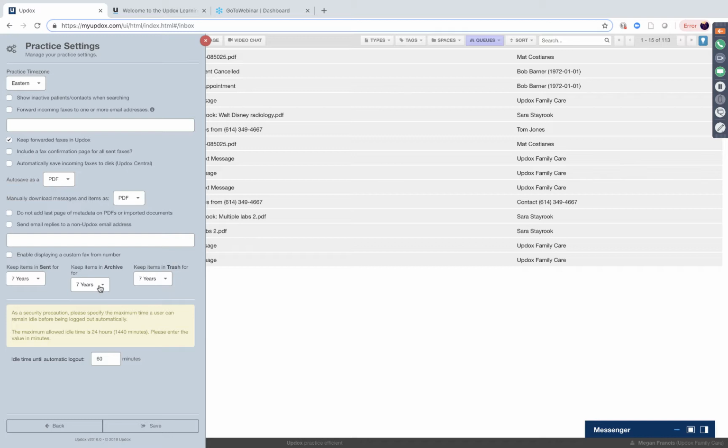And then after that 7 years, we can put it in the trash where you can still access all of those files. So depending on what works best for your practice or how long you'd like to keep documentation, and if you want to go ahead and delete it, that's fine too. You can definitely get rid of it. Again, you can pick those time frames.